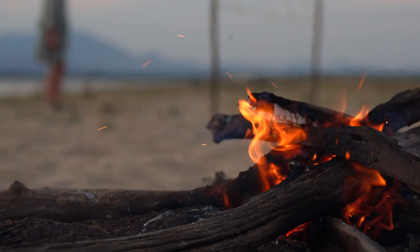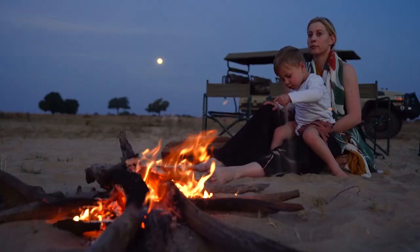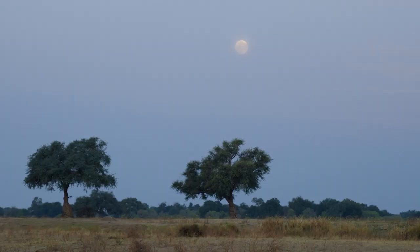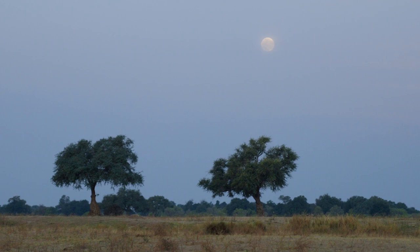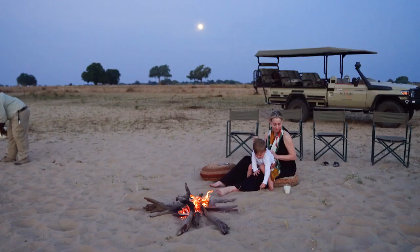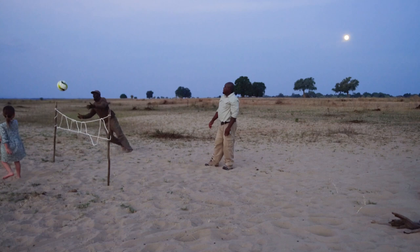This was the perfect ending to a perfect family safari. With the full moon rising in the background, we enjoyed the time together, so thankful for all that we've experienced here at Nyamatusi Mahogany. We arrived as guests and would leave as family.